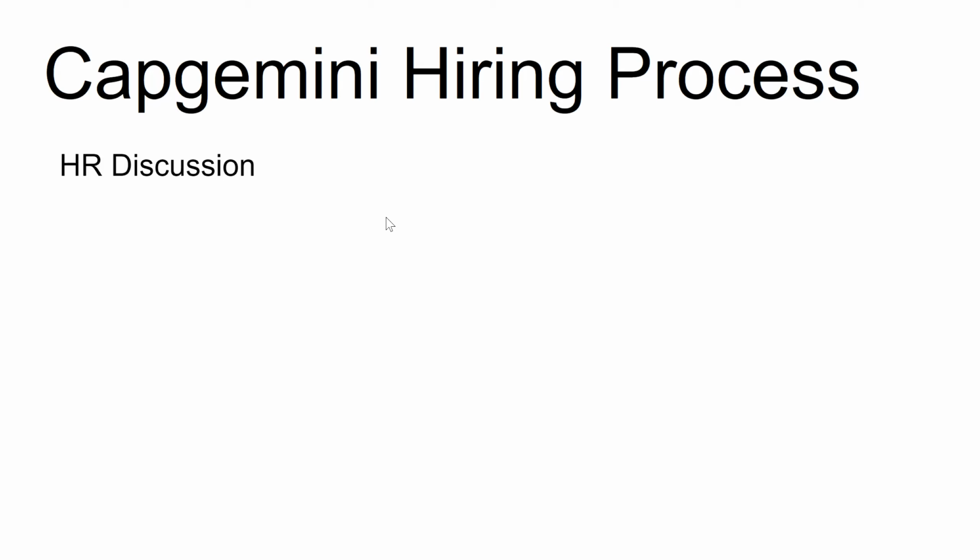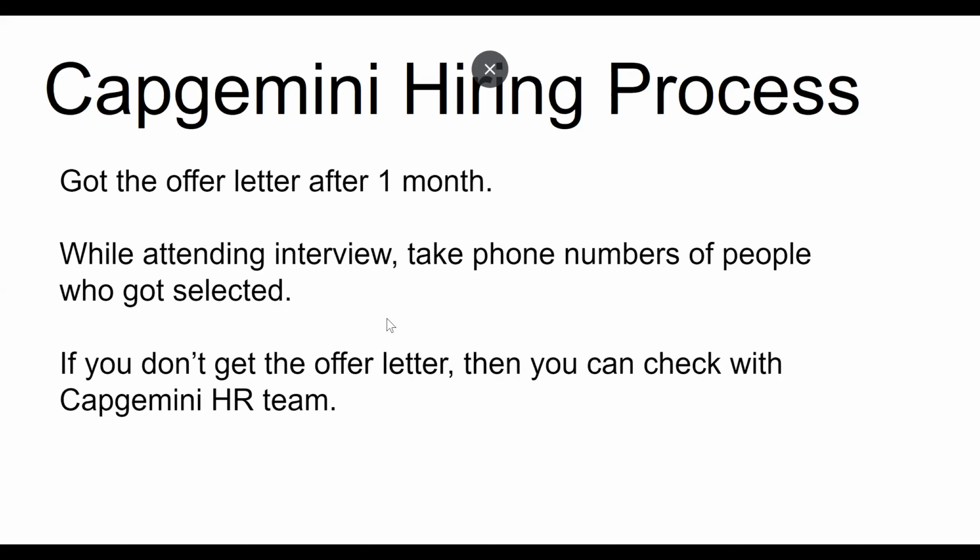And after the HR discussion, they informed us immediately that you have been selected and you will be getting the offer letter. To release the offer letter, it took around 2 months. I got the offer letter after 2 months, and then I got the information about this offer letter. Yeah, perfect. So generally, it's 1 to 2 months before you get the offer letter from Capgemini after the HR discussion. Correct. All right. So that's good.